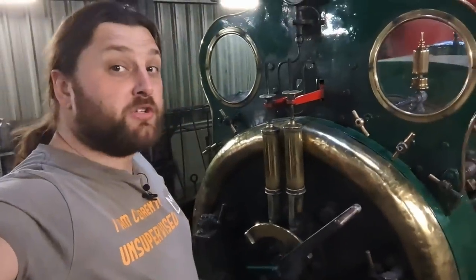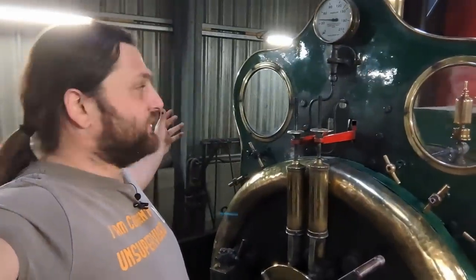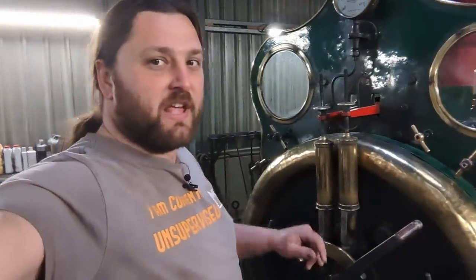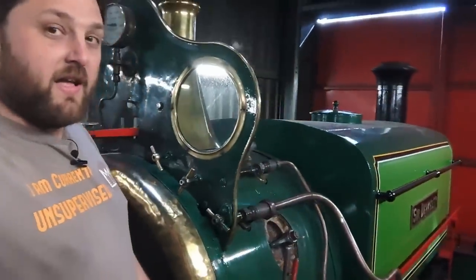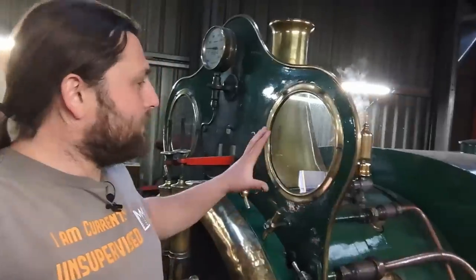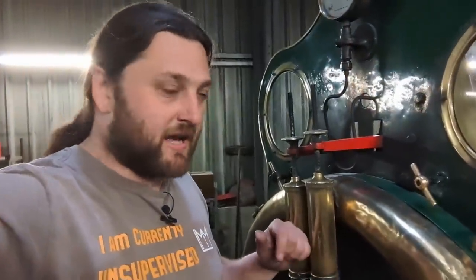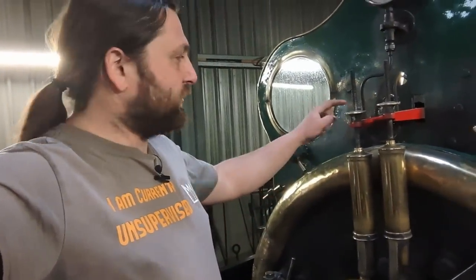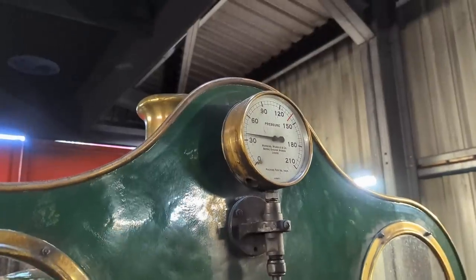So welcome to the, well, it's not a cab, so we're going to call it the nerve centre of Sir Berkeley. And I love this. Look at all the brass and how exposed you are up here. Absolutely superb, isn't it? I mean, this offers no protection from the weather at all. Maybe a tiny, tiny bit from the steam, but not much at all. I love this as well, that the safety valve controls, what you set them on, come right back into the cab here. So, super quick wire up here.